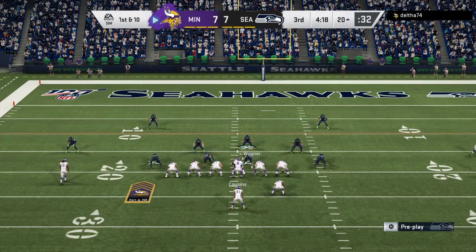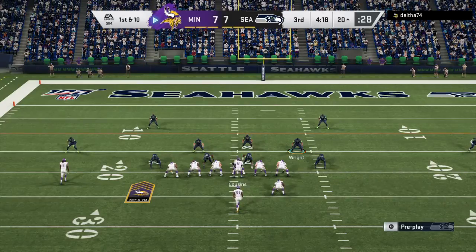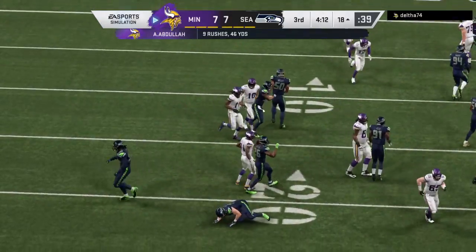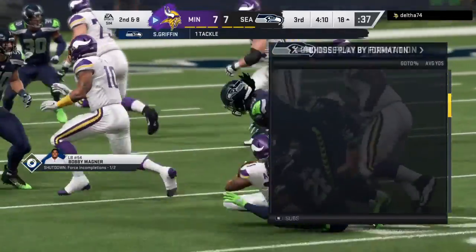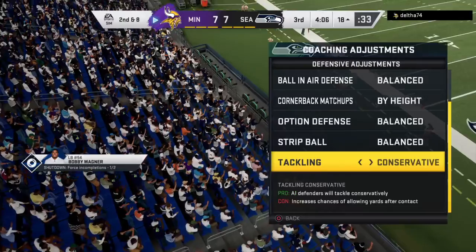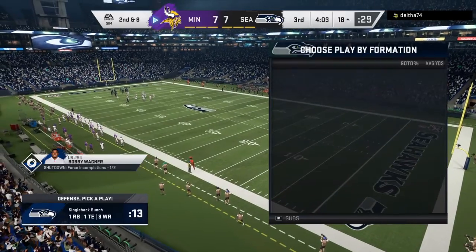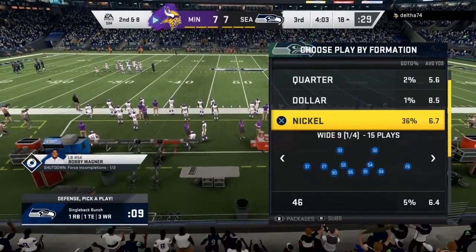It's 1st and 10. Abdullah. And he'll take this inside the 20 and down to the 18. Shaquille Griffin in on the stop defensively. That's a good play by the guys on the defensive side of the ball. Held him to a gain of 2. And that changes the playbook a little bit now for the guy calling plays. 2nd and 8. Now he's got to probably think about going to the air instead of maybe staying with the ground game.